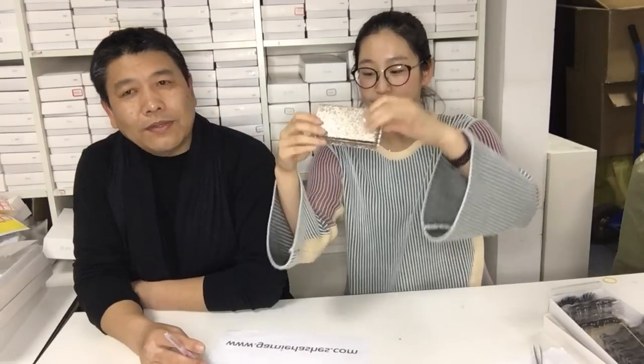Whoa, it's very clear, magic. It can reflect the light from inside. So these eyelashes look very clear, very beautiful. It gives much support to the eyelashes, very good.